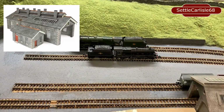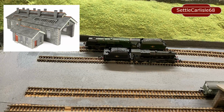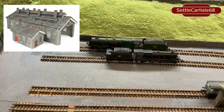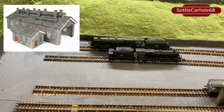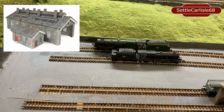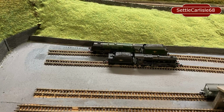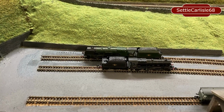So I don't know what you guys think. It's not prototypical to have that in the yard where it would be, but I think it would probably serve better than just having a couple of goods lanes. But I don't know, what do you think? Some feedback on that would be good, I guess.